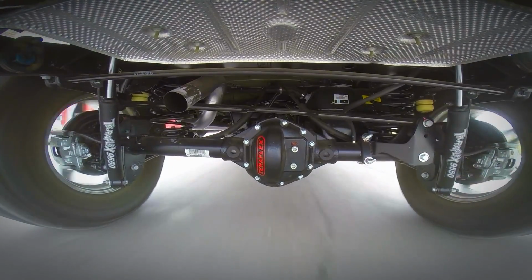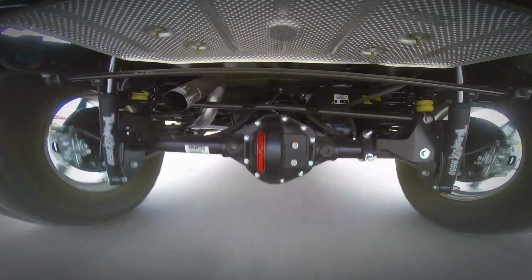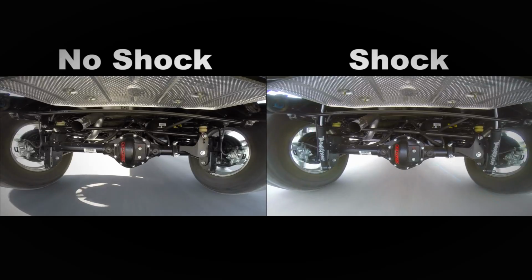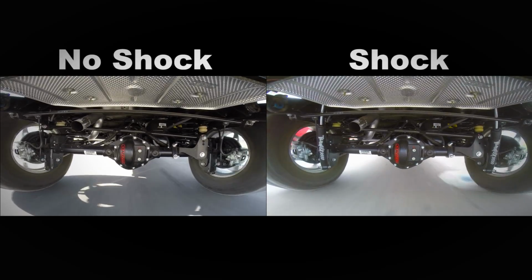Okay, so what about the shocks? Some people think that shocks also help support the body. They probably think that because it's so hard to compress a gas-charged shock. Shocks help smooth out the ride and isolate the driver from the chaos of the suspension.